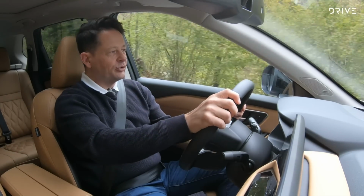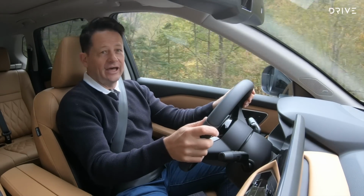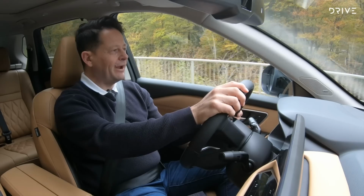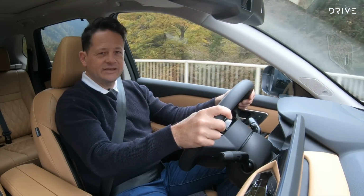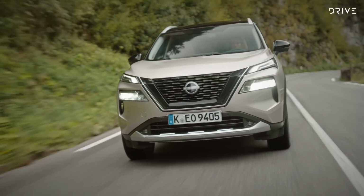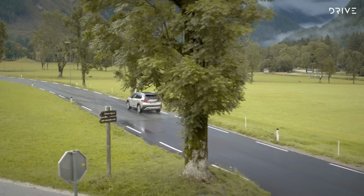It will not bring you to a complete stop like it does on other cars, including other cars in the Nissan range, like the Nissan Leaf. Apparently the Nissan Leaf is to blame, because Nissan says customer feedback was that the Nissan Leaf's e-pedal mode was too jerky, particularly around low-speed manoeuvres and parking, and customers didn't like it.